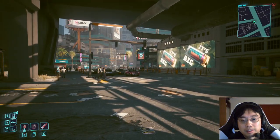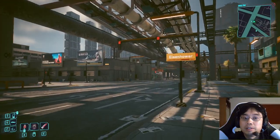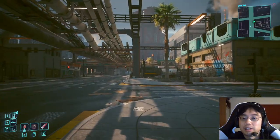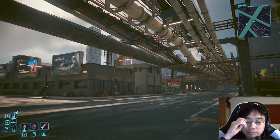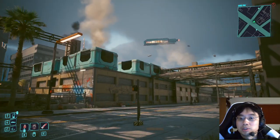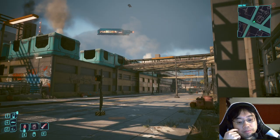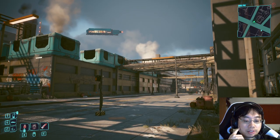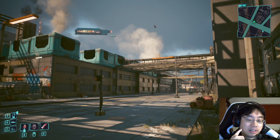Alright, and that's Little China back there. And over there is the Arasaka. The Arasaka waterfront is there. Alright, so that's the end of our little walk around the Northside Industrial District, which is that stuff back there. So as we said, there used to be a lot of factories and a lot of businesses operating out here. It used to be a real economic engine of the city.